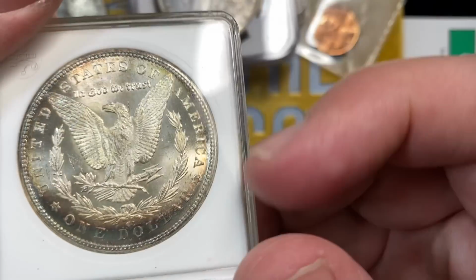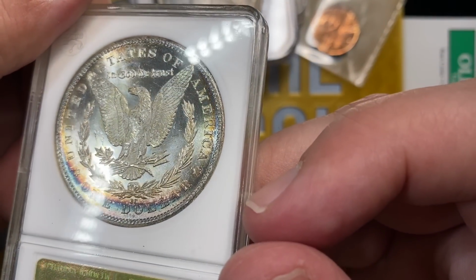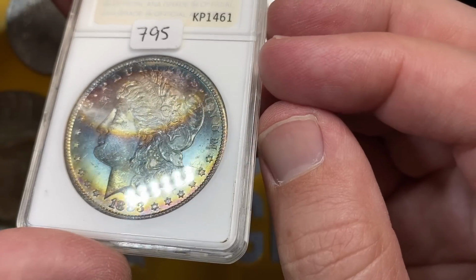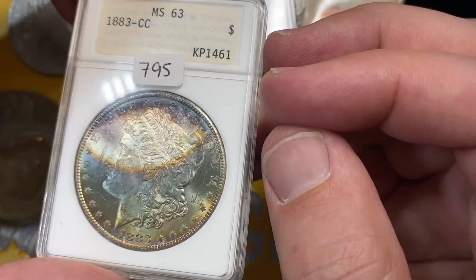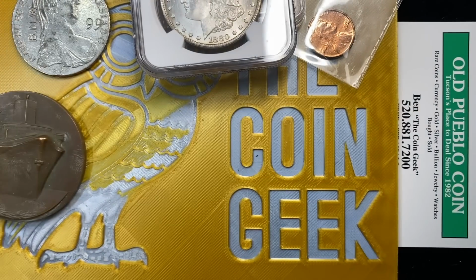Of course, the reverse is like a 65. I won't exaggerate it. It's got some marks, but it's really lovely. And the obverse, I think 63 is fair. The toning is really cool, though. Very neat toning to it. So we'll see what happens there.